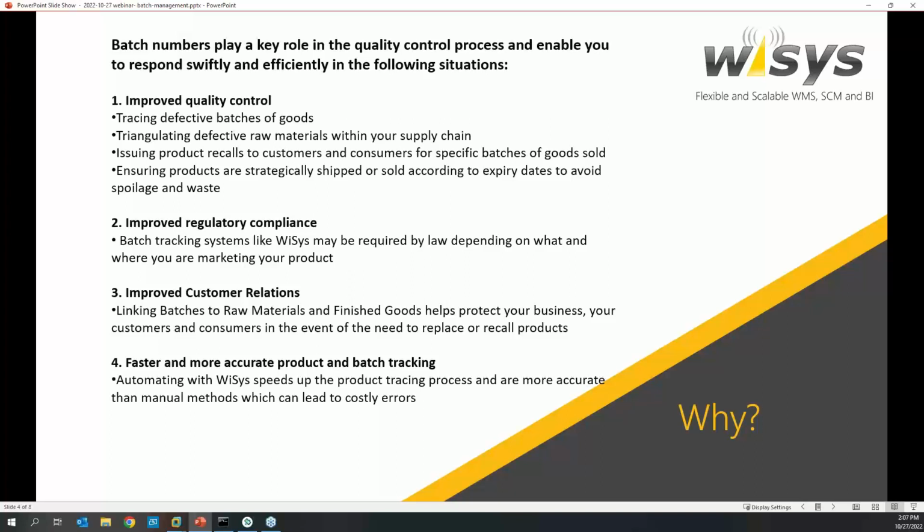A little more background info. These are the things that we talk about here: improved quality control, tracing defective batches, looking at raw materials, reformulating recipes that might work better with certain batches, or where quality is improved by batch. So we want to make sure that we have the information to make those decisions and to actually follow through on that.